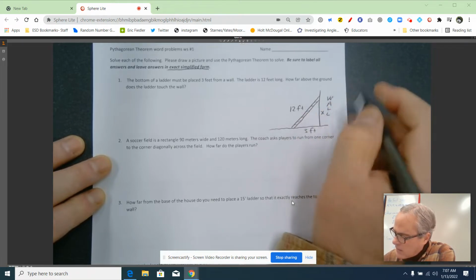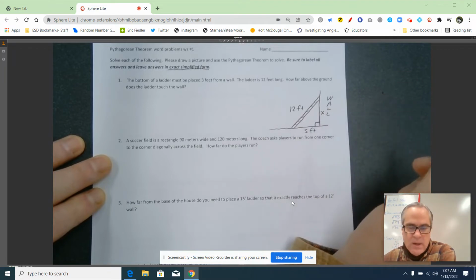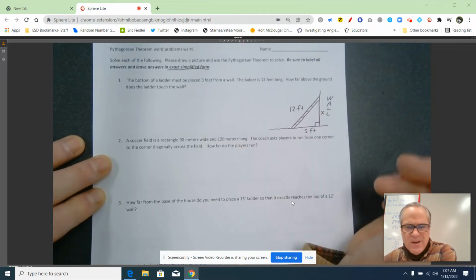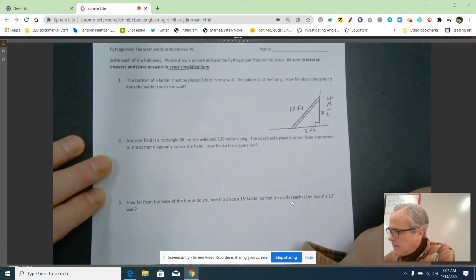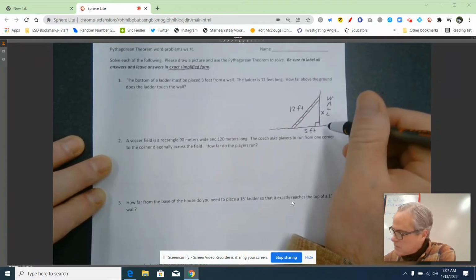Now, take a look at this triangle. We're going to assume, and a lot of times you're going to be assuming that this is a right angle. Most of the time it is, right? When a wall is perpendicular to the ground. There are some exceptions, but most of the time it is. But please make those assumptions.